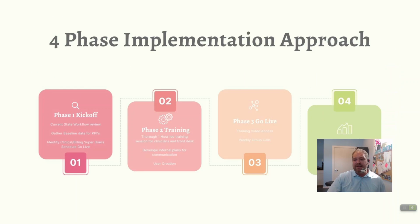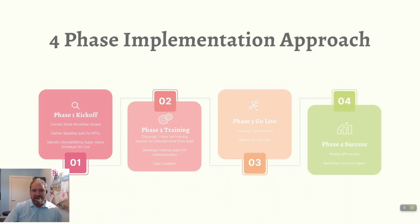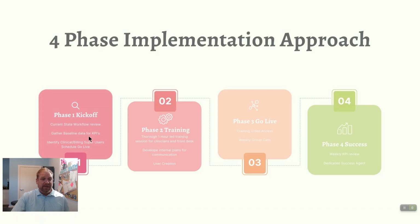And with our system, we have a 4-phase implementation approach, right? We start with a kickoff. We want to get a current workflow. What are you doing right now for home exercises? What's your baseline data? How many people are participating? Our goal is a 70% or more participation rate of your patients who qualify for this that are in the system, right? And then we want to identify who is going to be your contacts. Phase 2 of the training is a 1-hour led training.